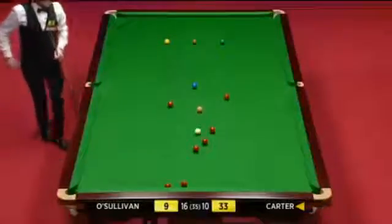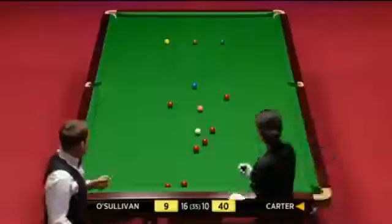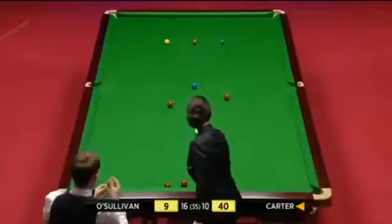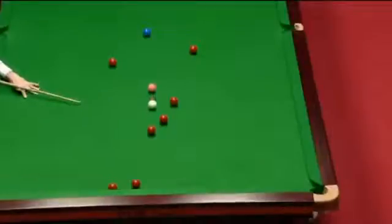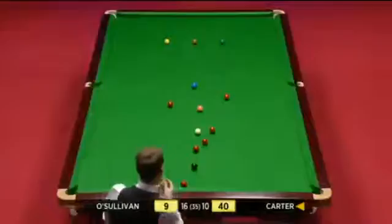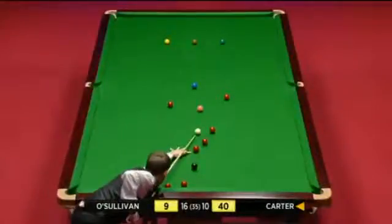Well, I don't know why he played the cannon there. If he rolls the black, he's bound to finish on a choice of reds. You see, if he just rolls that in, he's got a choice. Now he's made it a little awkward for himself. Or if he does play the cannon, play it a lot slower. I mean, it was an unmissable black.